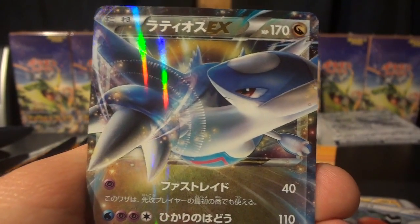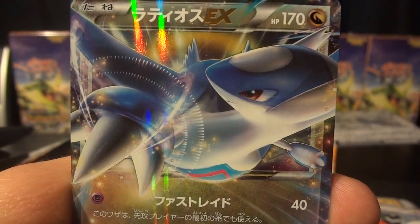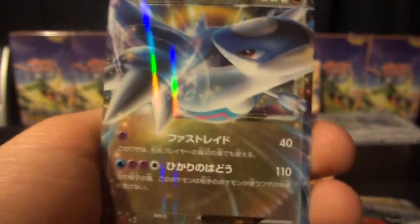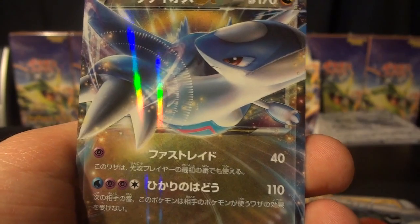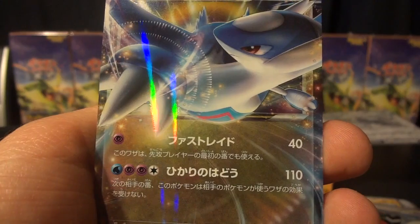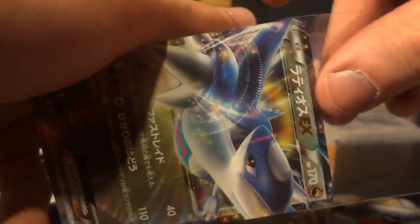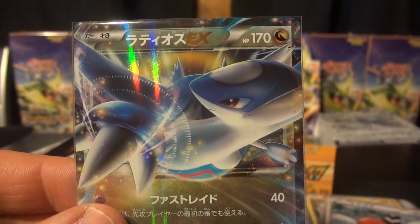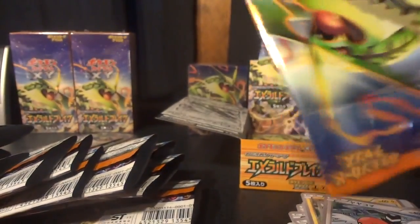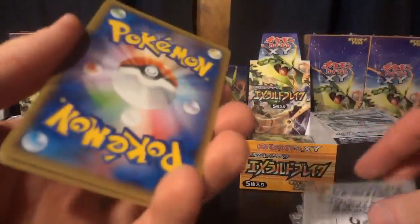It is the Latios EX, not the Mega, but the regular Latios EX. I actually quite like the artwork on this card. It's got Fast Raid, which is the first attack, does 40 for 1 energy, and it can be used on the first turn of the game. And it also has Light Pulse for 110, which will negate the effects of all of the opponent's attacks done against Latios EX on the next turn, excluding, of course, for damage, because that would just be massively broken. Very nice. So 3 EXs already in my first box, and still the potential for more stuff. That is fabulous.